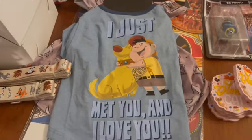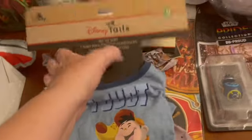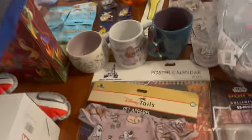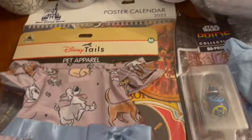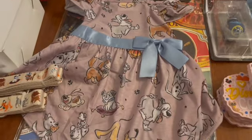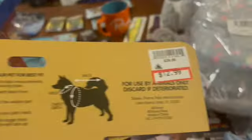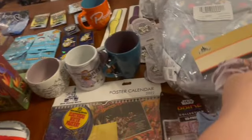I just met you and I love you. So we had that. And let's see, that is $8.99. So if you need any pet clothing, they have quite a bit right now. And then this really adorable little pet dress. So size medium, and that is $12.99 down from $39.99.